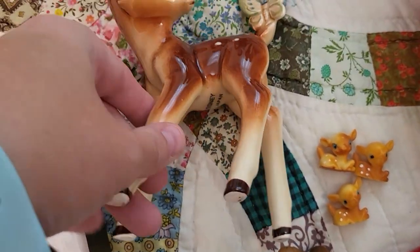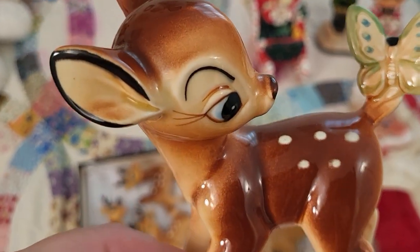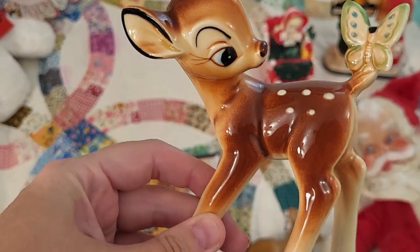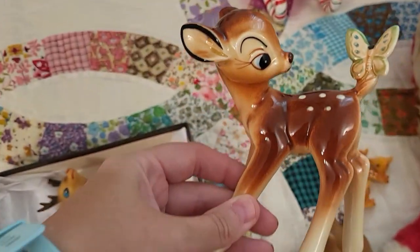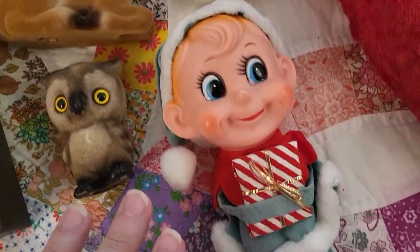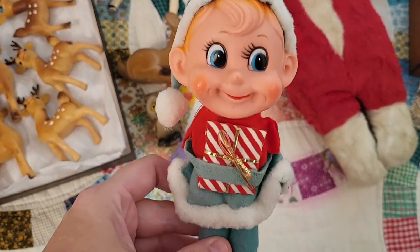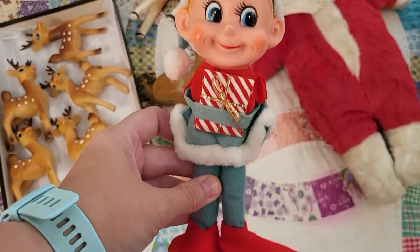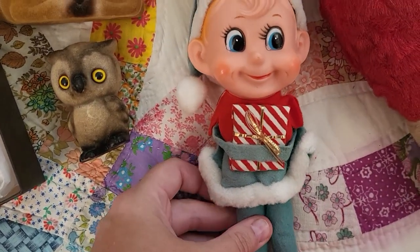And then we have a large Bambi figurine with the deer on the tail. I do have this in my personal Bambi collection already, so I was happy to find another one for a collector. Very good condition on that piece there. And then we have down here this Bigfoot felt little pixie guy. This is another thing that I will be keeping to do a crafty Christmas arrangement with. He's so cute. And I love the ones with the big felt feet like that.